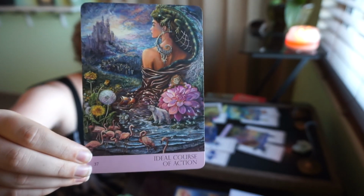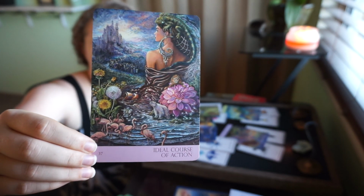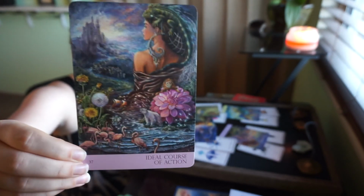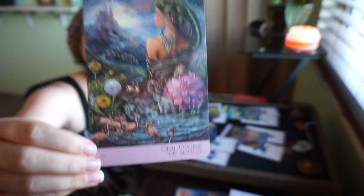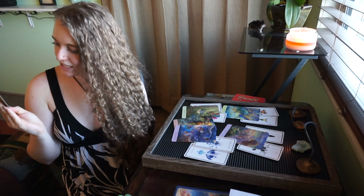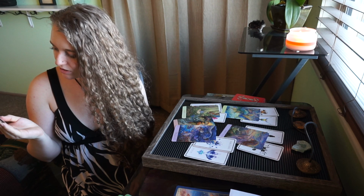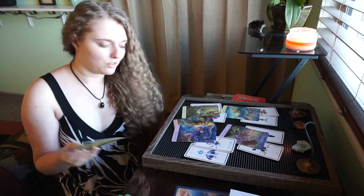And it's beautiful that all three of these cards came out together, next to each other. So your intuition is going to empower you with the ideal course of action, and it's going to become clear to you where you need to go, what you need to do, and what is best for you. And that is going to lead you to the right place. Yeah, that's all I'm getting here.